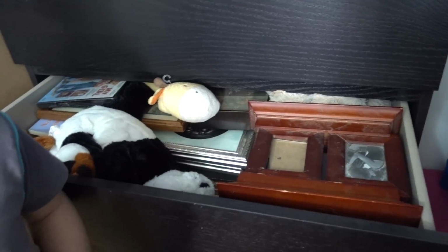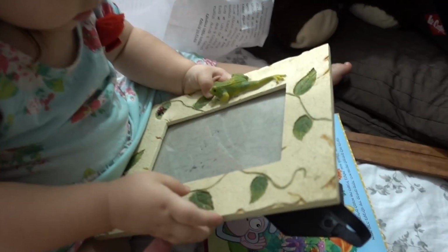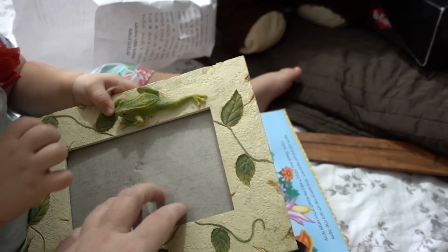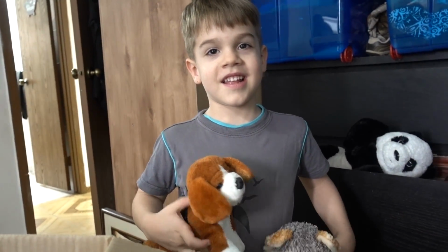Right, so yes, we have a drawer of stuff here that we're getting rid of. Yes, and she has some stuff too that she's helping me get rid of. That's a frog. See a frog? We don't need this, so we're getting rid of it. You want those too? Yeah.